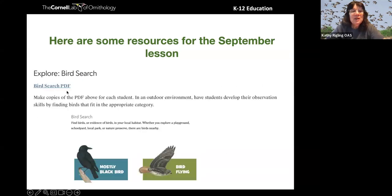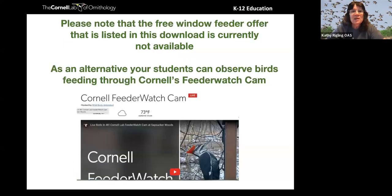It also includes any resources you need. For example, there's a PDF of the bird search, which would be something that's sent home to do. You could do it at your school. I do need you to know that in this download, it's going to mention that there's a free window feeder offer. I checked with the folks at Cornell, and unfortunately, currently it's not available. Hopefully they'll make it available again.